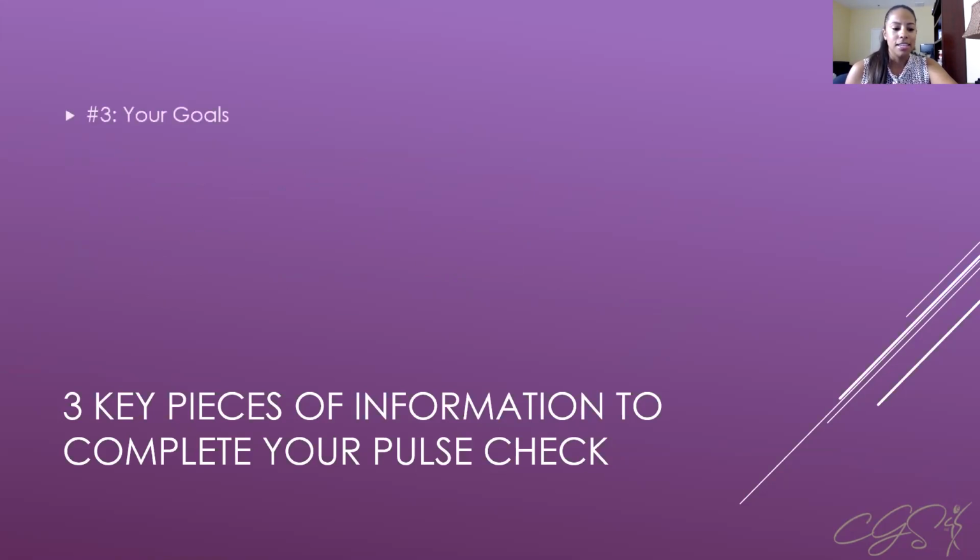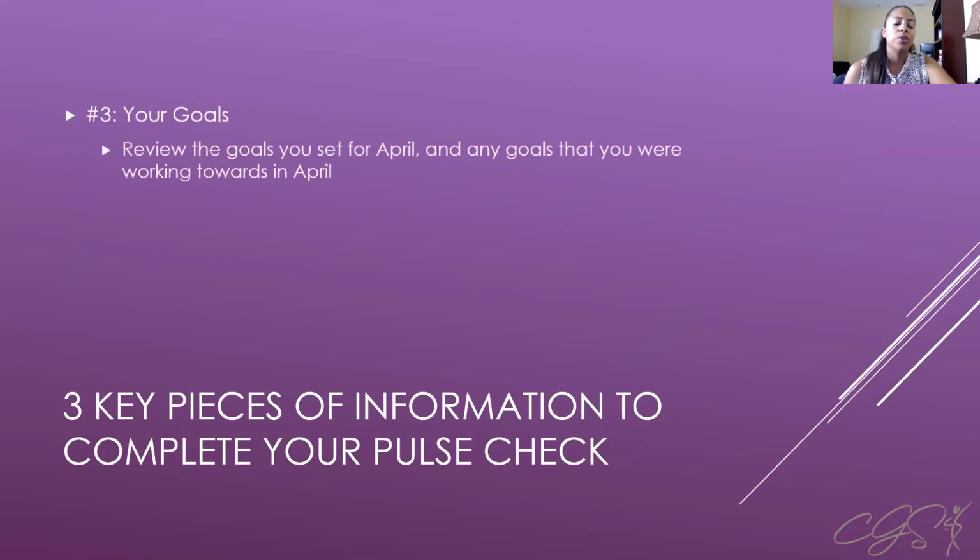And then lastly, the third piece of information that you need to complete your month-end money pulse check is your goals. So we should all be working towards something. I want you to review the goals that you had set for April or any goals that you were working towards in the month of April. And then ask yourself the following questions.